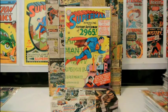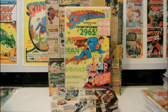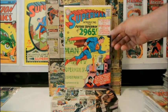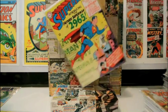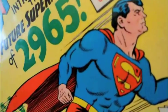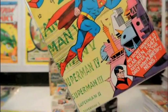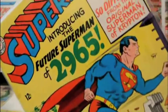Golden Age scene. And I'm not 100% sure if it's actually a swipe of a cover that existed. It does look familiar to me. I've seen a lot of these old Golden Age Superman covers, so that might be the case. This is issue number 181, from November of 1965. It's got a Curt Swan cover, and I just love that classic Superman face right there in that pose. Just screams vintage Superman.